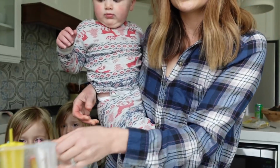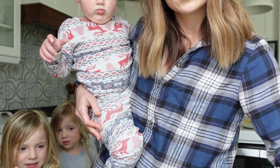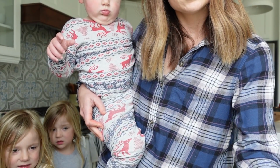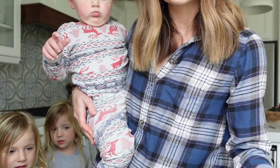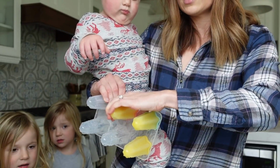Okay. Owen's awake. Well, they're all awake. You got a Kyla hair on your nose. You sleepy? They're trying to get these popsicles out. They're just orange juice and a little water. Some leftover juice today. I've also heard some people have leftover smoothie and put it in a popsicle tray. Isn't that the best thing?